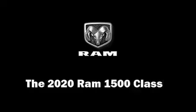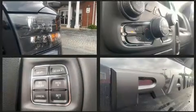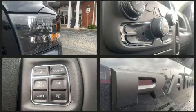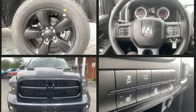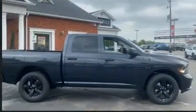You can expect a lot from the 2020 Ram 1500 Classic. This four-door, six-passenger truck is ready to drive off the showroom floor. Top features include a split folding rear seat, a tachometer, variably intermittent wipers, an automatic dimming rear-view mirror, heated seats, remote keyless entry, and more.